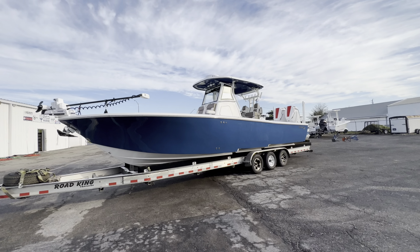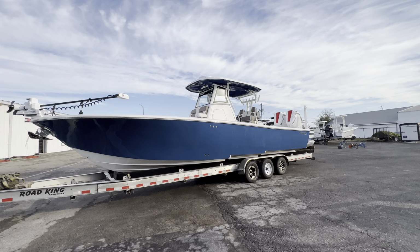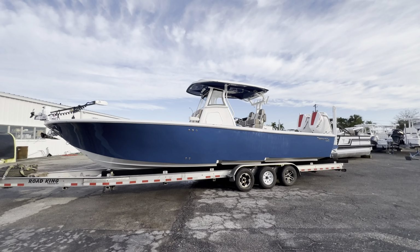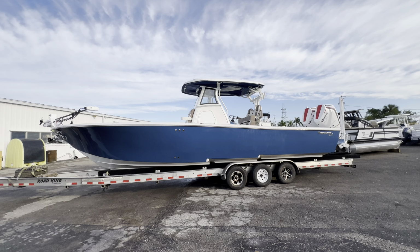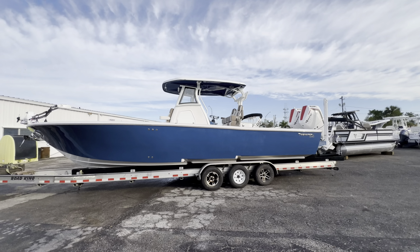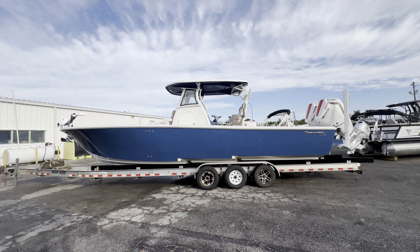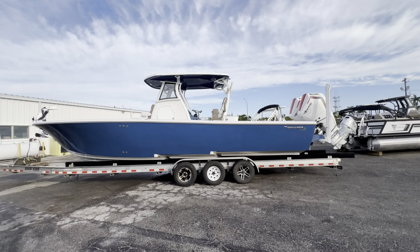All right, all right, all right. I'm here with the world's largest bay boat this morning. This is the 3100 Carolina Bay from Tidewater Boats. And when I say large, I definitely do not mean slow. She's got a pair of 400 horsepower Mercury racing engines on the back of her, which makes her a 75 mile an hour top end boat.